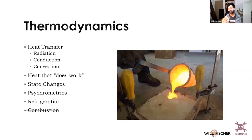We're going to talk about heat that does work very briefly. And I know I sound like I'm a cop-out on this, but again, that's one that's a lot of math. So I'm not talking about it too much. I'm going to talk about state changes because those are really useful and practically applicable for you guys at home. I'll define and go over psychrometrics a little bit and some refrigeration, which kind of is an adjacent field to psychrometrics in a lot of ways.